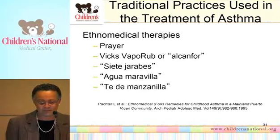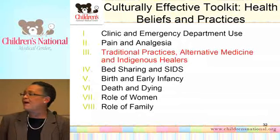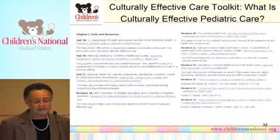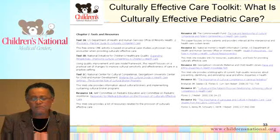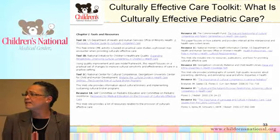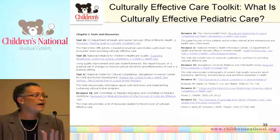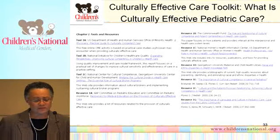Not always, but sometimes. There is a section on the website that specifically relates to traditional practices, alternative medicine, indigenous healers. This is the snapshot of the screen, what it looks like. Many, many tools and resources. When I started working in this field a couple of decades ago, there were very few tools available to clinicians. Now there are many. We didn't recreate them in this particular project. What we did is create the links so that people could use the website to access some of these resources.